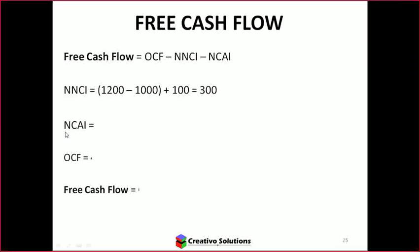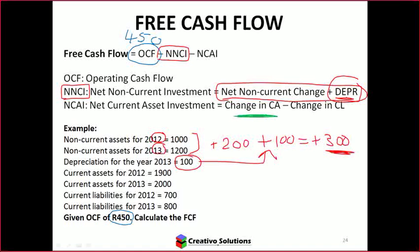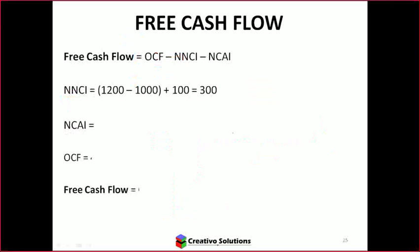So let's go back. Change in current assets, change in current liabilities. So here's the two. What's the change? Plus or minus? It's plus 100. And what's the change here? There it's plus 100. Plus 100. Okay, and then what does the rule say? The rule says it's 100 minus plus 100, right? Okay, so if I show that, there it is there. Okay, 2,000 minus... That's basically what we discussed. Okay. And that gives me zero.